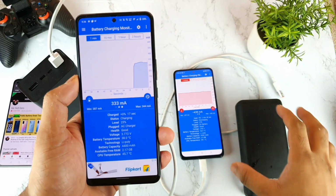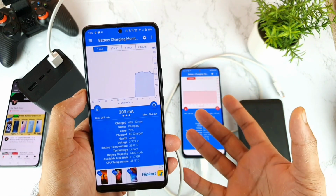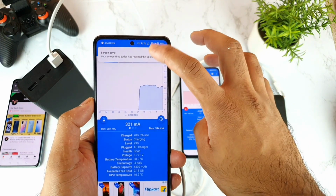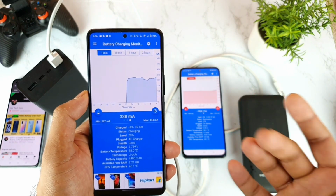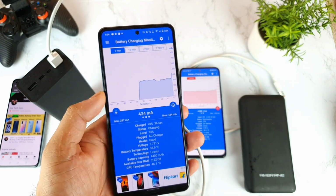My main point of making this video is to show which phone will be able to support fast charging when you're trying to connect power banks. While charging with the connector and the charger, obviously the iQOO 7 is a clear winner. But if you want to charge with a power bank, how much time does it take and what speed are you getting? That is my point of making this kind of video.